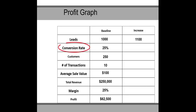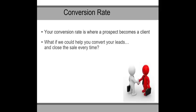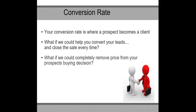Okay, now let's tackle that second critical step, your conversion rate. Your conversion rate is where a prospect becomes a client. They agree to buy what you sell. This simply means you found a way to compel their decision-making process, so they chose you over your competition. What if we could help you convert your leads and close a sale every time? What if we could give you a pricing strategy that's so powerful it would completely remove price from your prospect's buying decision?